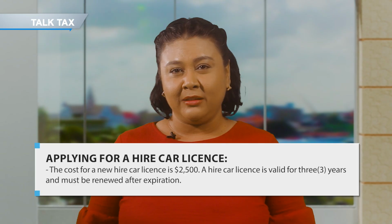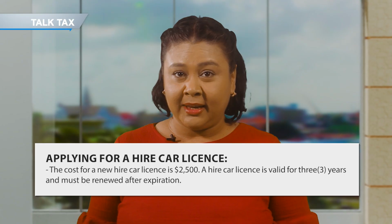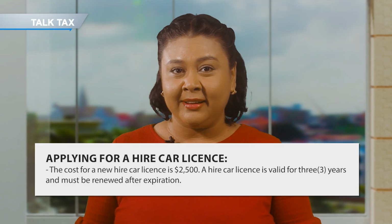When your documents are lodged, you will be issued a lodgement receipt to make your payment at the GRA's cashier. The cost for a new hire car license is $2,500. After making your payment, return to the LRO counter to uplift the hire car license.